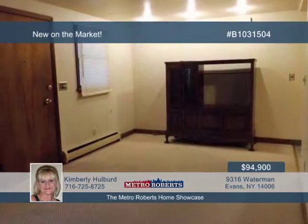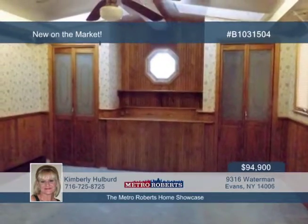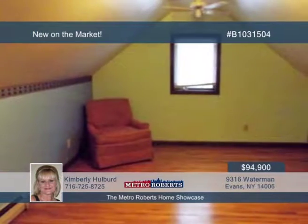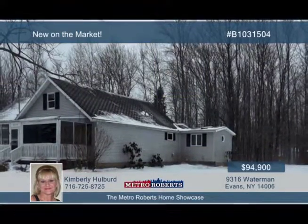A built-in desk pantry and two closets highlight the laundry room. A master bedroom is sure to please thanks to the cathedral ceilings, two skylights, and a full bath. The 13x12 family room has a door to the rear yard and could be used as a fourth bedroom. Learn more by calling Kimberly Holbert today.